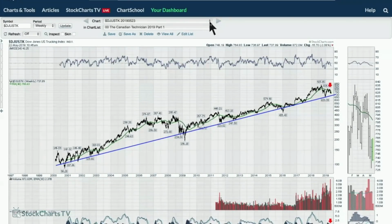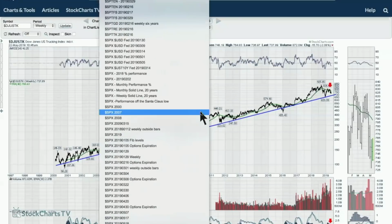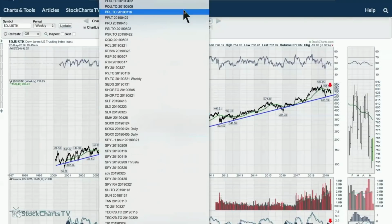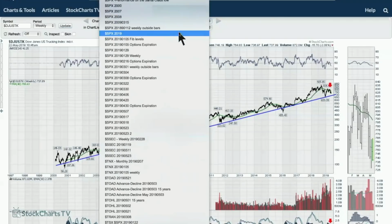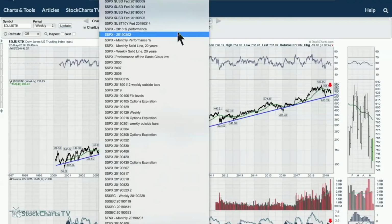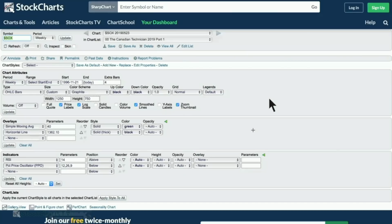Okay, so my next one is the SOX index, the semiconductors, and we all know that it's been focused a little bit in the trade wars lately. The point I wanted to make on this chart, let's just go see one more time where I might have put it. Still S&P 500, SOX, there it is. Don't know why I couldn't see it before.